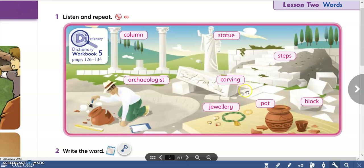Okay, let me translate the words for you. The first one, column, would be the same in Spanish, columna. Statue would be estatua. Steps, you can say peldaños, also escalones. Archaeologist is arqueólogo or arqueóloga. Carving would be talla or tallar if we understand it as a verb. Jewelry would be joyas. Pot would be similar to jarrón, vasija. And finally, block is very easy because in Spanish it's the same. Un bloque.